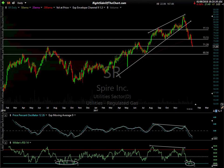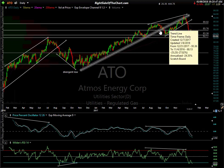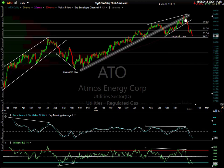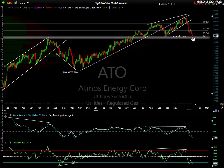So let's look at a couple more. And again, these are unofficial trade ideas right now. I may add some of these as an official trade idea, considering that. So here's a support zone on ATO, Atmos Energy. You can see an uptrend line there was broken right here, back tested, and then boom, finally the stock gave way. This was a minor uptrend line as well. And so now we've fallen down to a support zone.